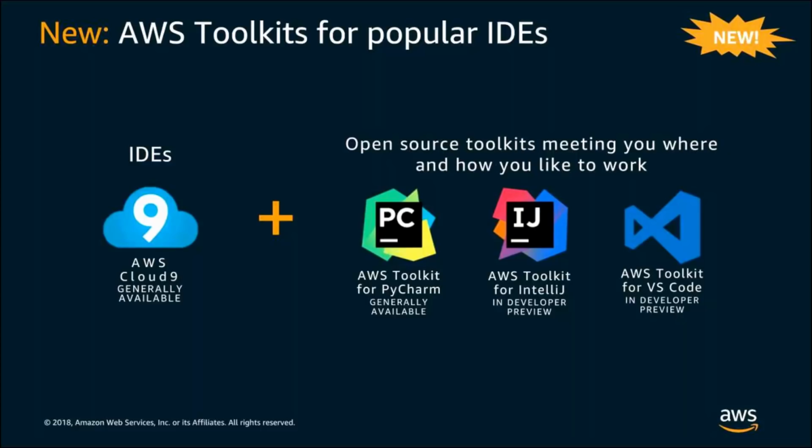And so we also just announced a number of open source toolkits for various different third-party IDEs and development tools. So we have toolkits coming out now for PyCharm, for IntelliJ, and for VS Code. This joins some of the existing ones that we have for tools like Eclipse, for example. And so these are going to help make it, again, easier to consume and build serverless applications from these IDEs, debugging them, troubleshooting them, creating, deploying new ones. And so if you're using those tools, you can check out the toolkits that are available for each of them.